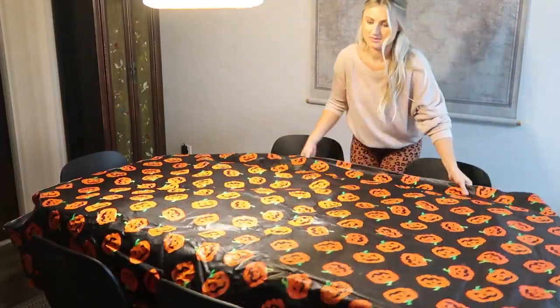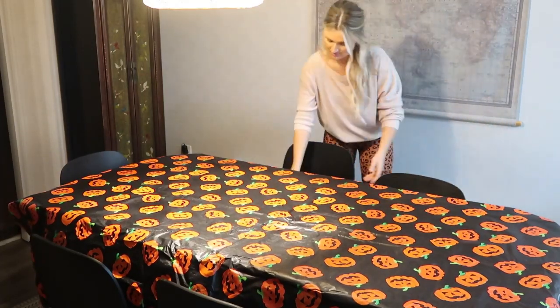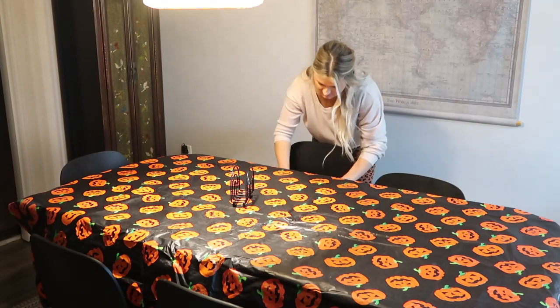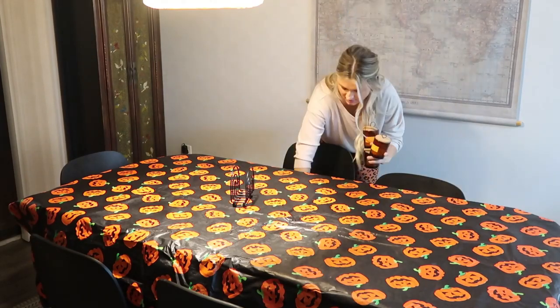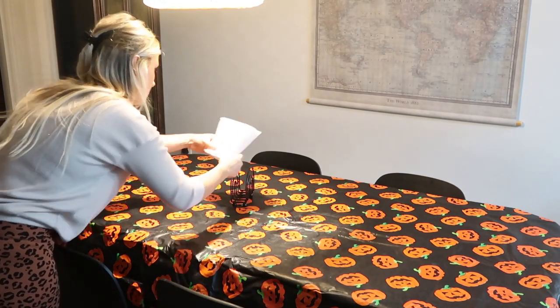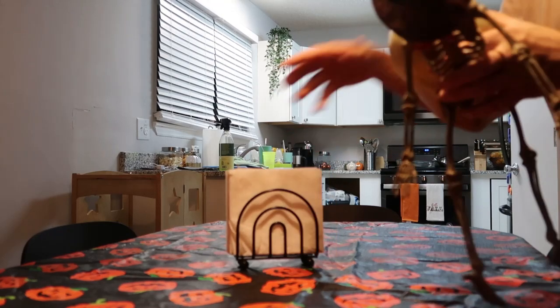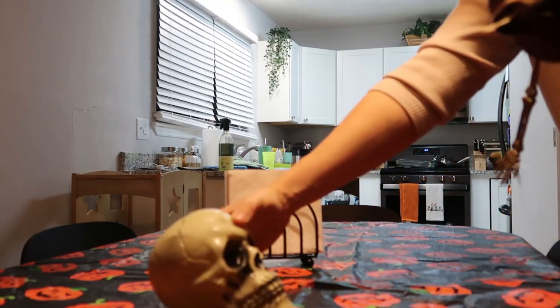And this year I'm keeping it very minimal because our toddler is climbing all over the place and grabbing stuff. So I decided to just use our tablecloth from last year, the one with the cute pumpkins on it, and put this down because it's going to keep it clean, and also it's just kind of decorative without having to put a lot of stuff on the table.